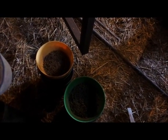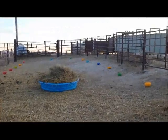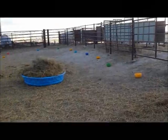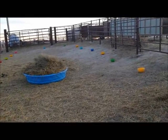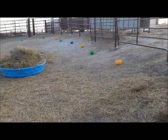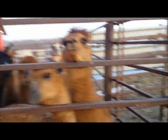So I'm going to go put these out and show you how they eat. All right, I have put the bowls out. There's one out there for every alpaca. They don't necessarily only eat out of one bowl. Some will have their favorite spot and others will move around a bit. So I think this is the most fun part. You ready, girls?